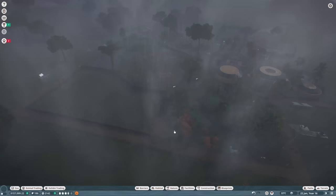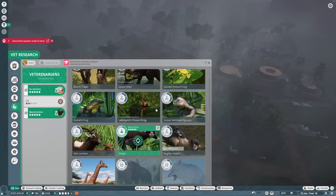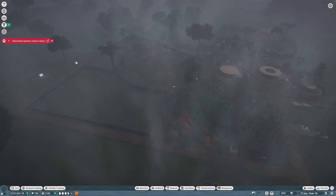I think they're probably okay. They have quite a lot of enrichment as it is already. So I'm going to move Dr. Doolittle onto the African wild dogs because I want to make sure that they've got enough. And then I think I do want more for our giraffes because they don't really have a lot as it stands.